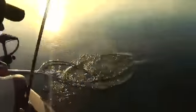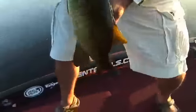Look at them go, eh? Tell me you can't like that. Look at them go. Tough, tough fish. But this is what it's all about. We can get them and scoop them in the net. Look at that, eh? What a way to start my day. And there's no problem. Look at him. Not a bad way to start, eh?